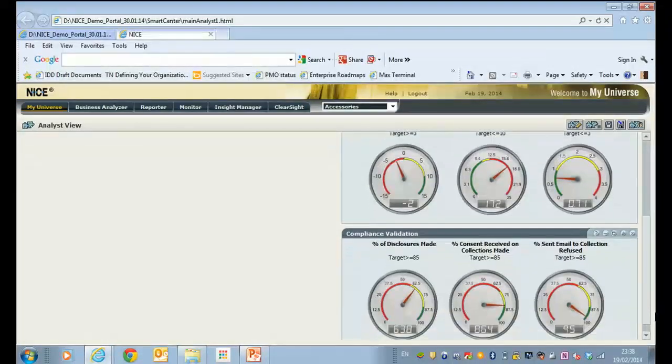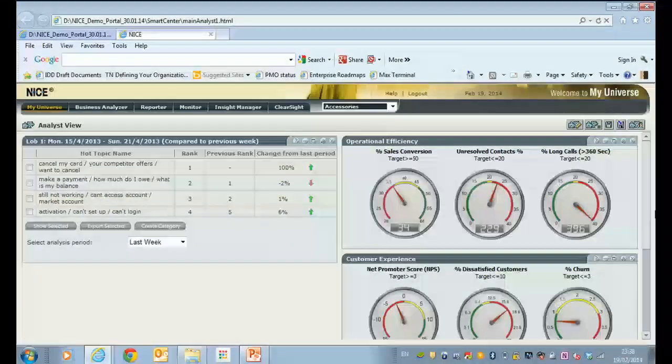So those are the 3 categories that we usually have in the contact center. Operational efficiency, that you are closing the call efficiently. On the other hand, you have the customer experience. You don't want to close the call very quickly without having the customer and their problem resolved. And the compliance validation to ensure that everything your agents, your employees, do when interacting with your customers is according to the regulation and policy that you have in place.